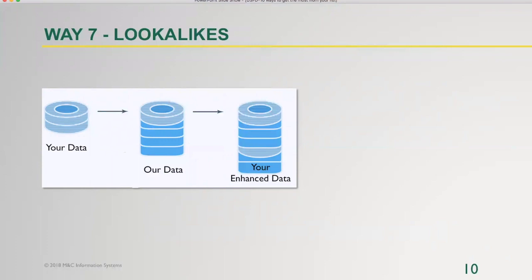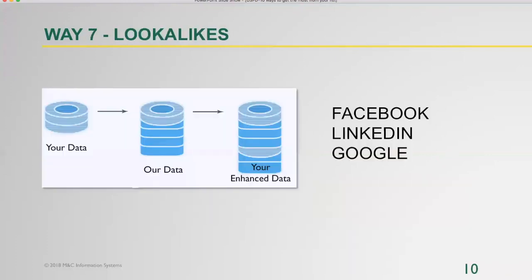The reason you want to do that, first of all, is that if I want to get into these networks, they match on email. And so the more emails I can add to my database that are attached to my customer records, the better chance I have of finding matches on those networks. The way it works is pretty simple. Usually you bump the file against your file, and where the matches come, you ask for the fields that you're looking for to be appended.